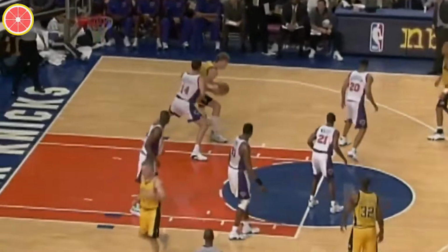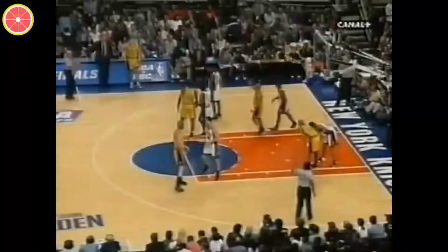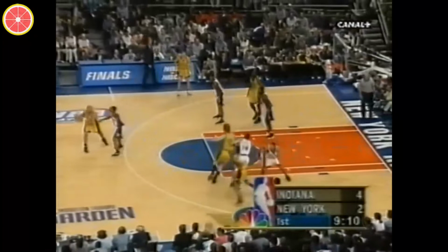Down to Smits. Smits against Dudley. And Rik Smits with a nice shooter's touch. He has got such a beautiful touch for all the temptation in the world. He went for it, went right through Dale Davis in a mismatch, got caught. Beautiful set play here. And Smits converts on the jumper. Minutes for Marcus Camby. Smits fouled by Childs. The basket will count.